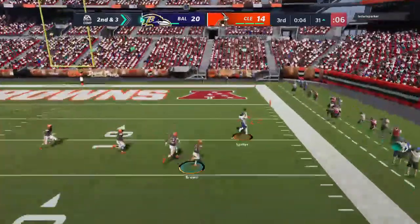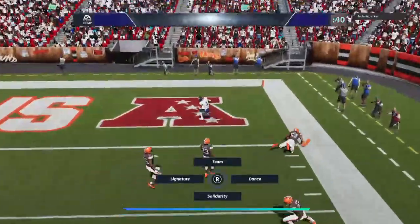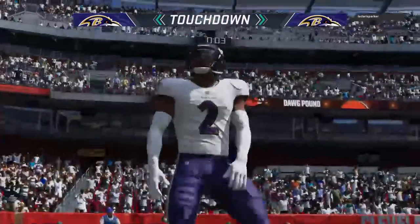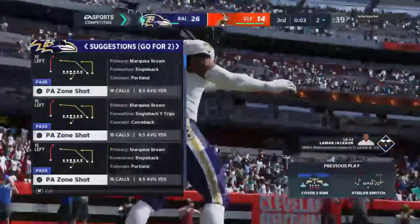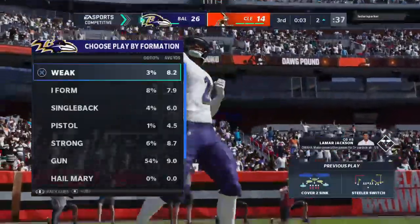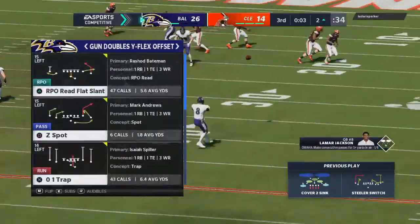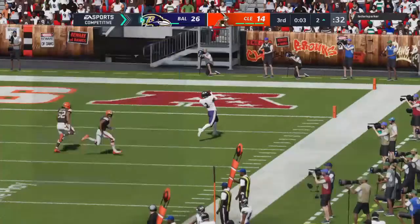Flush to his right. That is caught inside the 5. And all the way in for a Ravens touchdown. A great effort there. His 14th touchdown now on the year. And the Ravens will add on to their lead.